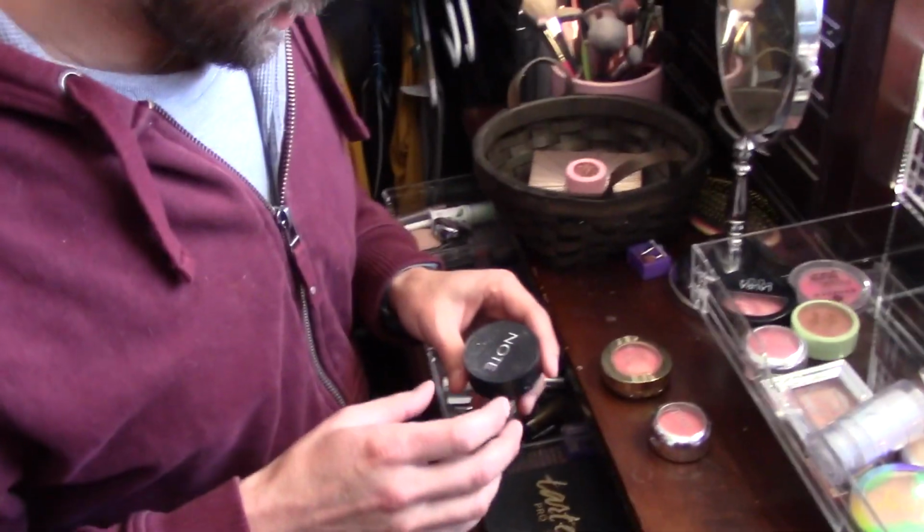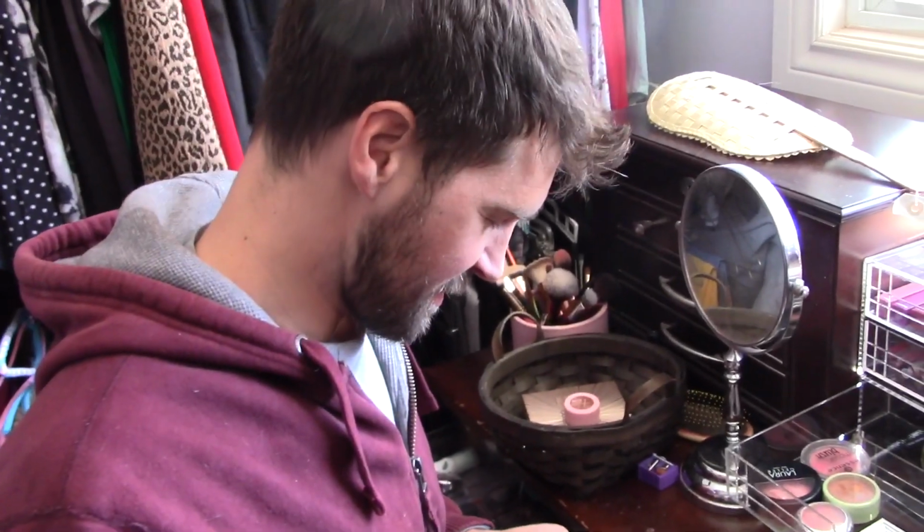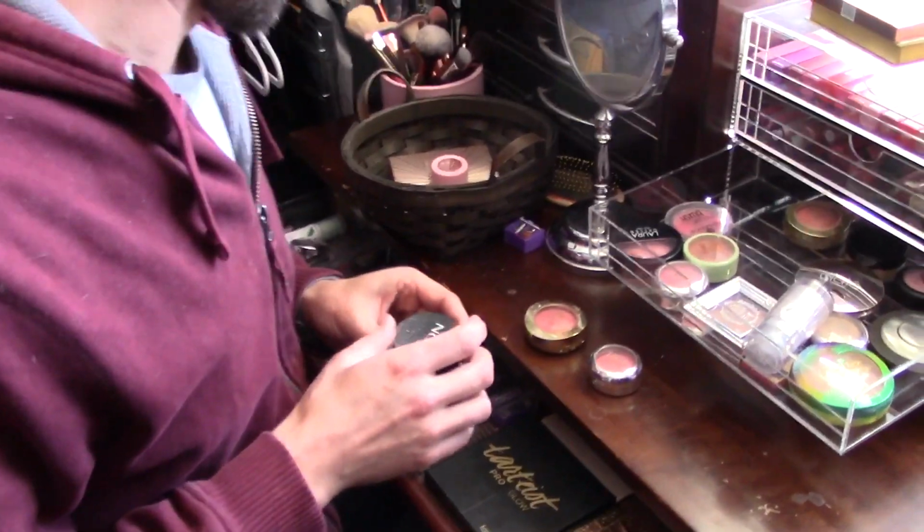So what have you chosen for blush? Well, I'm still so undecided. I feel like part of the process is just sitting in this chair being undecided about everything. Yeah, that's part of it. So is that the one? Sure. This is the one.